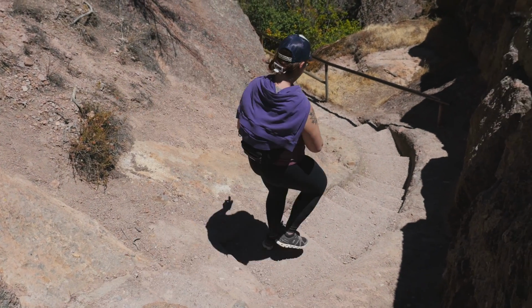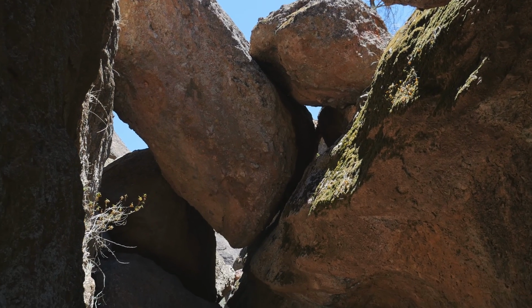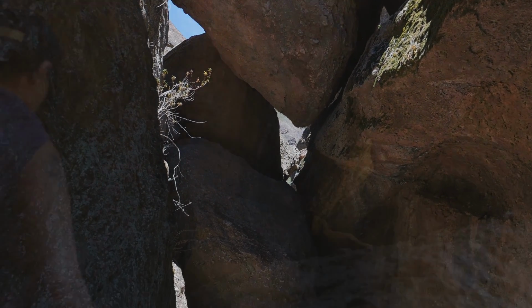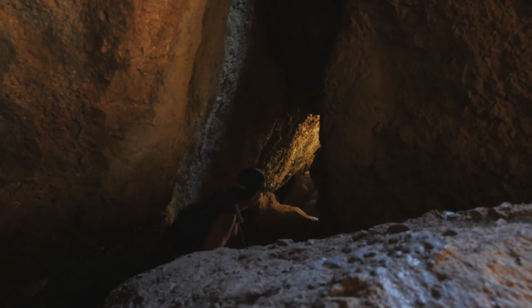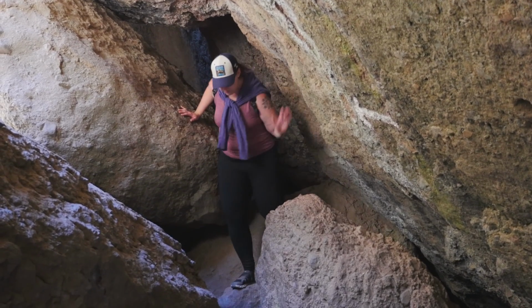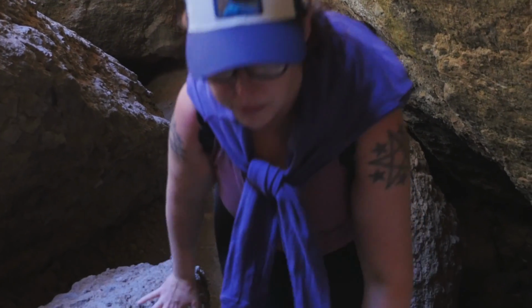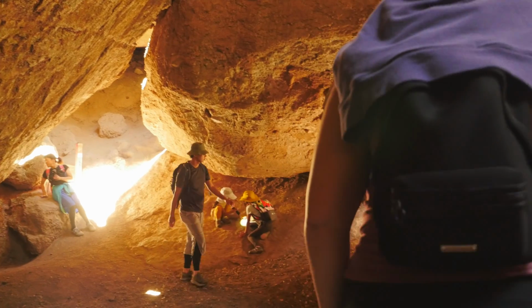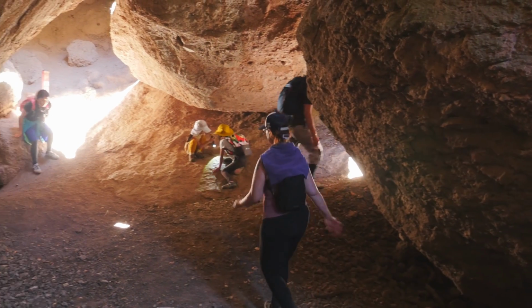On our way back to the car, we were able to walk through the very beginning section of Bear Gulch Cave. There are 2 separate caves in Pinnacles National Park, Bear Gulch and Balconies, and both are either open or closed at different times of the year. We recommend checking the National Park website for the status of each cave before planning your trip, so you don't end up like us in July when the entire Bear Gulch Cave was closed.